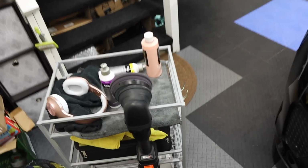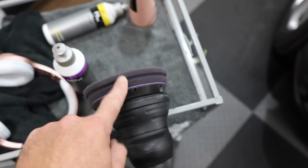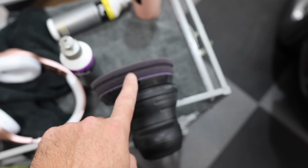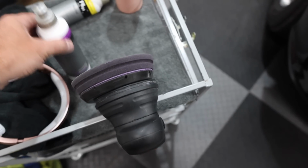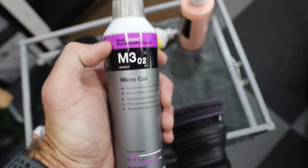I need to get more of these pads. I'm using a Black Lake Country and it's working, but I think these ones from Gtechniq, they're a little bit more expensive, but these ones work even better. So I'm going to invest in some more of these. But soft black finicky paint, this is amazing.